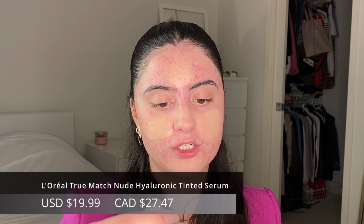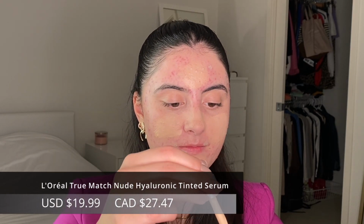And I actually want to make this a little more liquidy, so I'm going to pump a little more of the foundation on the back of my hand, and I'm going to be mixing it with the L'Oreal True Match Nude Hyaluronic Acid Tinted Serum. Now I'm going to mix this to get a mixed formula, and this is something else the course emphasizes, to always mix products to the client's needs. And for my skin right now, it's feeling a little dry today, so I'm going to use this to get more of that liquidy texture. And then I'm going to take a beauty sponge and blend this out to the exterior of the face.